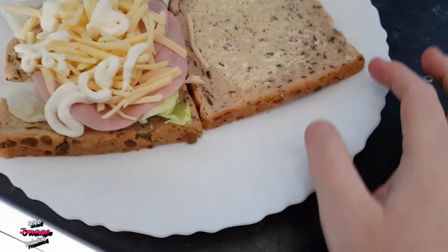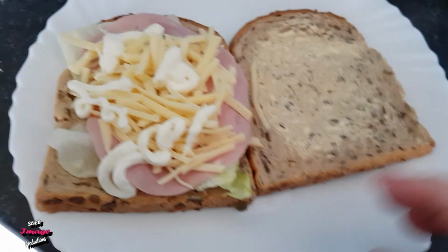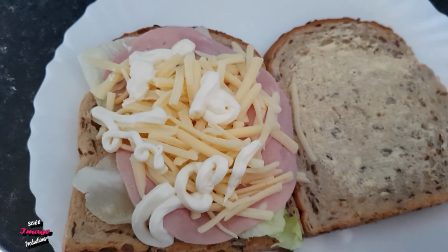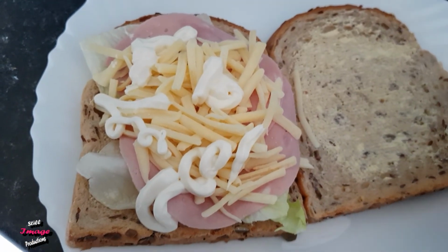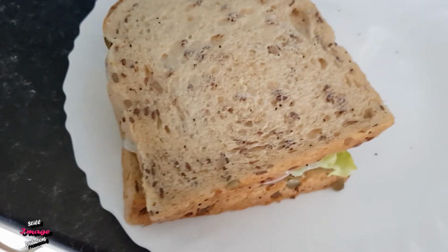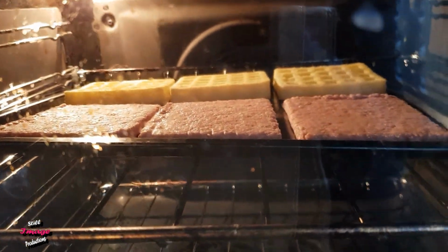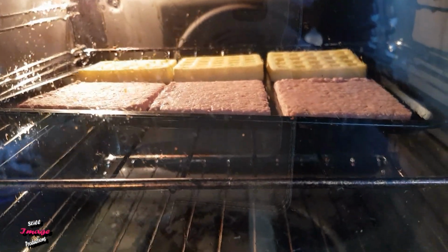Got myself a nice healthy lunch. Got some brown granary bread, some lettuce there, a couple of bits of ham, some cheese and some mayonnaise. So that is my lunch for today. I've got something nice and healthy, and Stephen hasn't. Stephen has got some square sausage and some waffles cooking in the oven for his lunch.